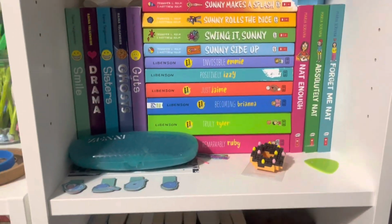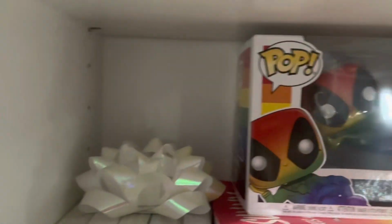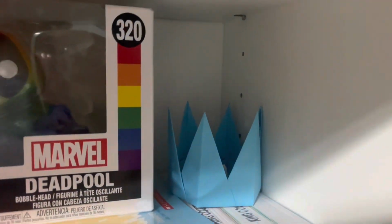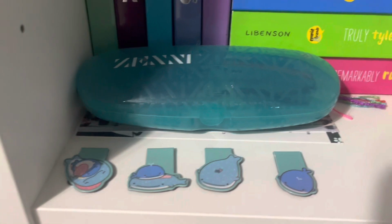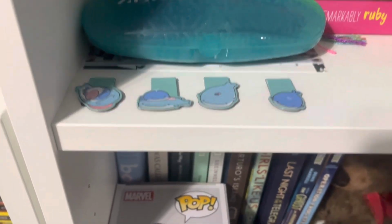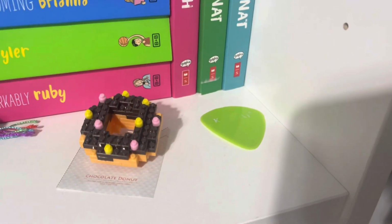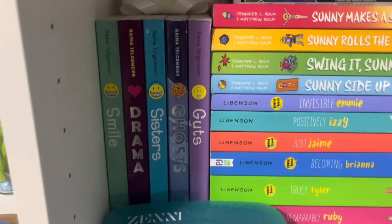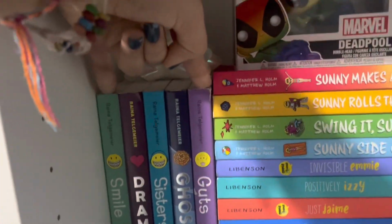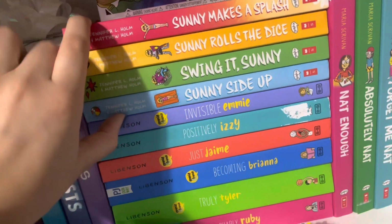Moving on, we have the graphic novel corner. We have this Pride Deadpool, a little bow, a tiny crown, some sunglasses that aren't really sunglasses, but they're tinted lenses, and prescription. Some magnetic bookmarks, some bookmarks under those glasses, a Lego donut, a guitar pick, and we have Raina Telgemeier over here, the Sunny series, as I like to call it.